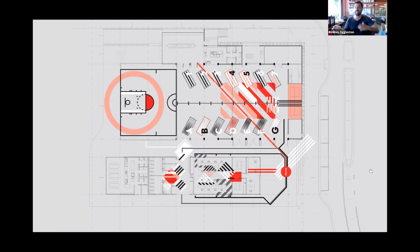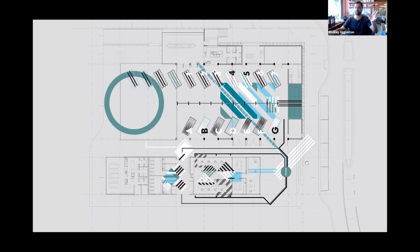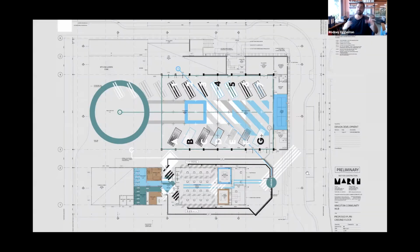And what really happened in the end was the building became, with the councillors, a bit of a conversation about the colours. Some people thought it was too red, so we tried blue. Then it was a matter of introducing a bit more of other tones into it.